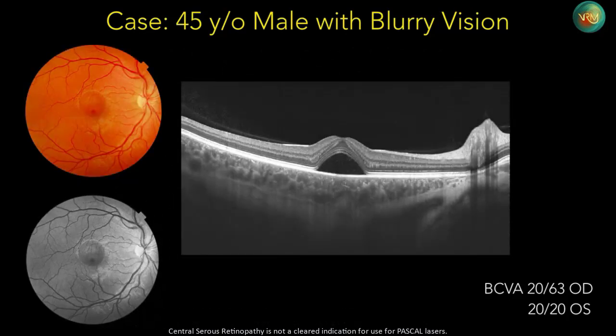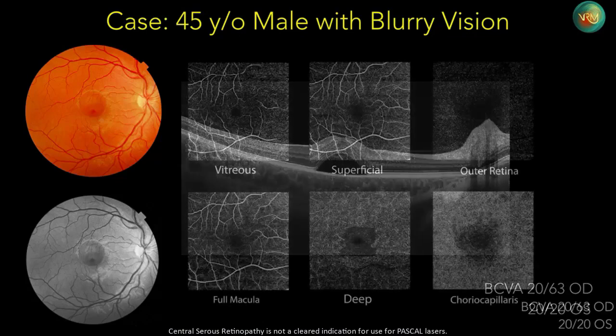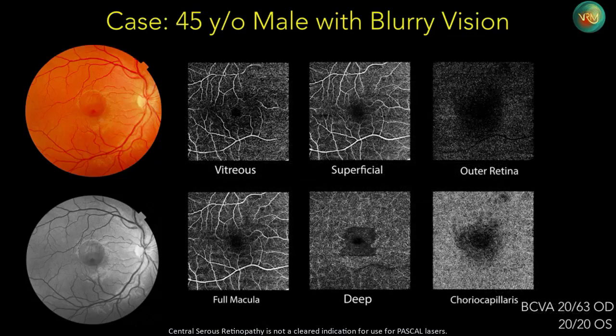So here's his OCT from the Triton. You can see a nice pocket of subretinal fluid. The vision is down. Now, we all know traditionally we'd wait about 90 days to see if the fluid resolves, but in his case, it was not resolving. And this is not a VEGF-driven disease. So we did an OCT angiogram to make sure, again, we're not missing some sort of choroidal neovascular process. You can see the OCTA images here for the vitreous, superficial, deep, and choriocapillaris areas. No CNVM, straightforward, run-of-the-mill CSR.